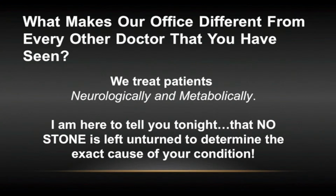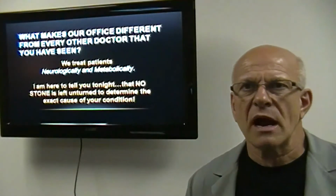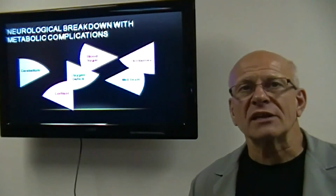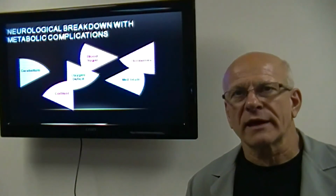It takes time and it's a lot of work, but it's a difference between being on drugs that will actually make you sicker in the long run, because we're treating symptoms, not the cause of the problem, and getting to the cause of the condition itself. So, neurologic breakdown with metabolic complications.